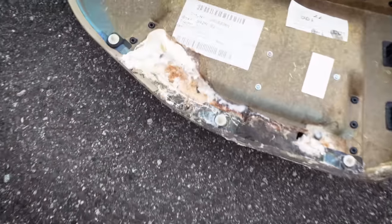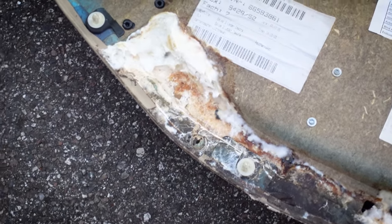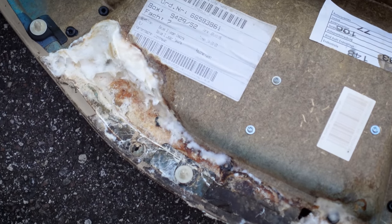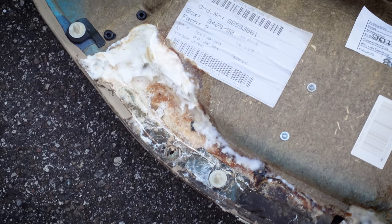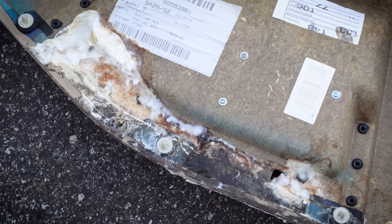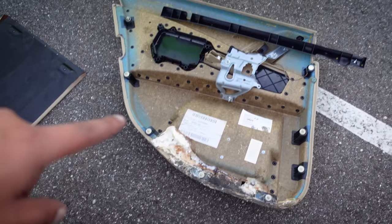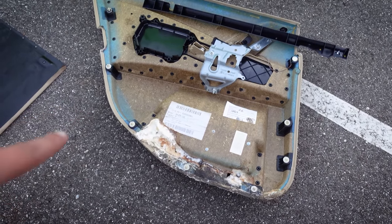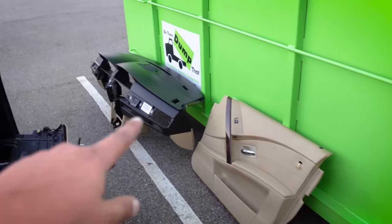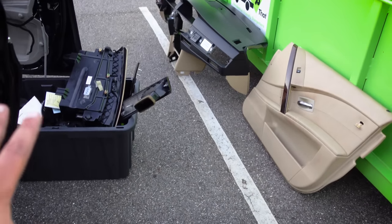Take a look at that. That is mold or something. This is like a foam or a cream. I don't want to touch it at all. I accidentally touched it with my fingers, and that's probably not great. But this is most likely what the roaches were eating or excreting or something. Needless to say, these door panels are going directly in the dumpster. And in addition, all the interior bits are going in the dumpster. Well, at least the ones that I don't need.